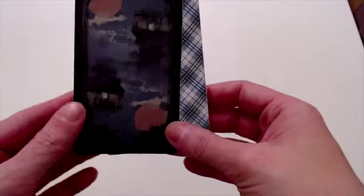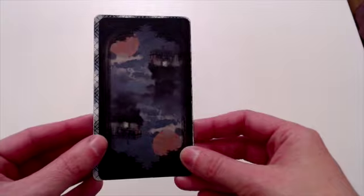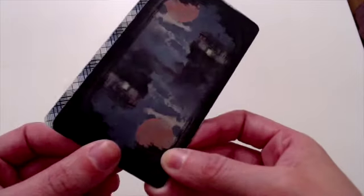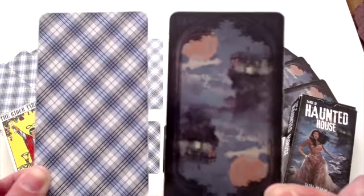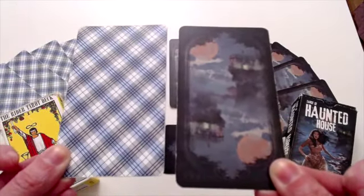So if you are a tarot reader who likes to mix and shuffle in different cards from different decks, you can certainly do that with Rider-Waite, but it might not be a great system because the lines don't match up exactly. I do think it's important to note, though, that Tarot of Haunted House is not an unusual shape deck.